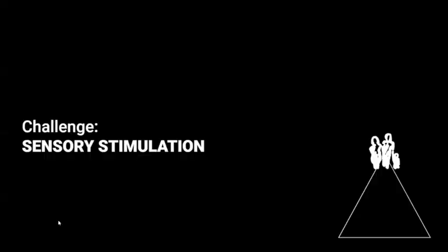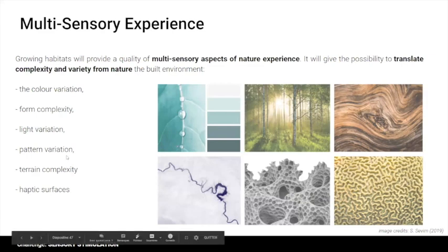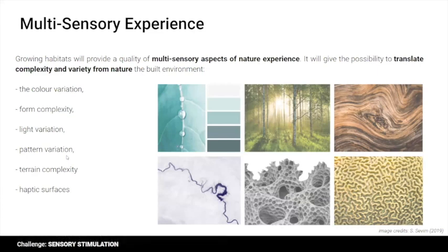So our next challenge is sensory stimulation, which I've already highlighted a bit on the previous slides. Living in the same habitat over and over, we really need the multi-sensory aspects of nature that we usually experience outdoors, and we need to bring that inside. Nature is really good at translating complexity and variety. So bringing those into the built environment would enable us to have color variation, form complexity, as well as light variation and pattern variation. Terrain complexity and haptic surfaces are really important for the well-being of humans indoors.